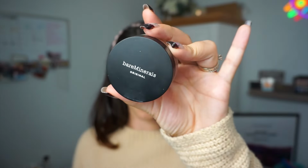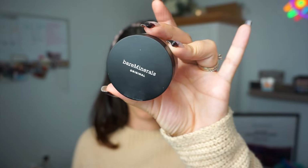This is the BareMinerals Original Foundation. I have this in the shade Golden Ivory. This is actually the foundation I'm wearing today. I have an IT Cosmetics concealer on, and then I topped it with this foundation, and I think my skin looks pretty good.